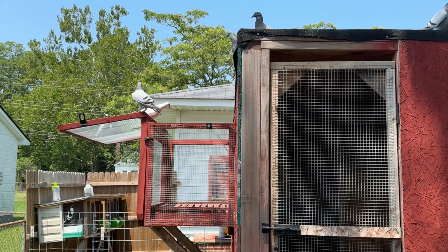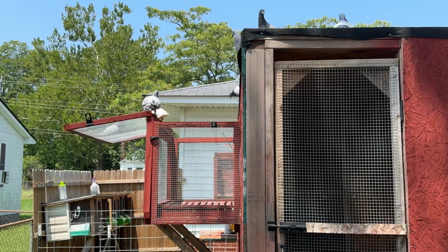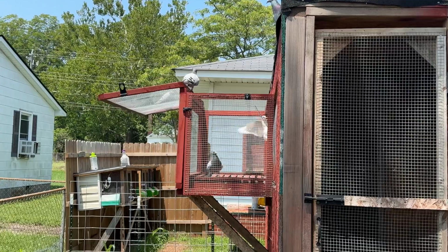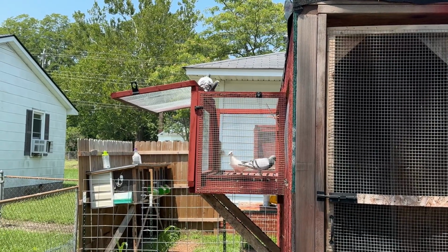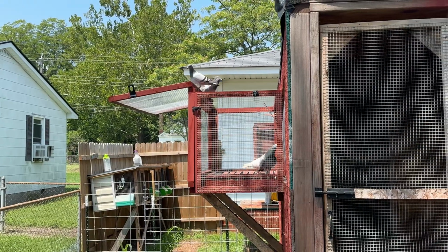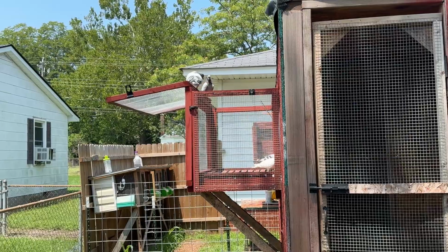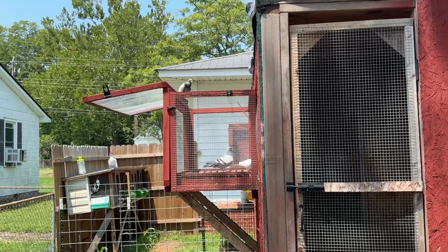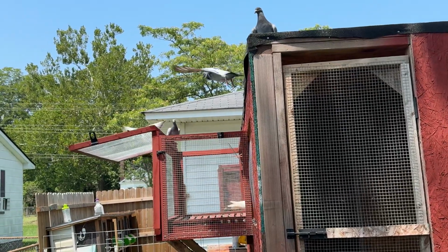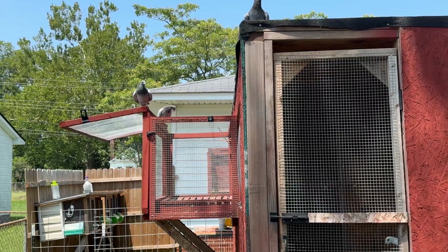So when I chip ring them and I'm logging them in, I'll know by their band numbers, the sequences, which birds are the youngest, the B team, and which are the older birds. And obviously I'm going to focus on the older birds, racing them out first. Hopefully I have more than 25 or 30 left by the racing season, and hopefully all of them get a chance to race.